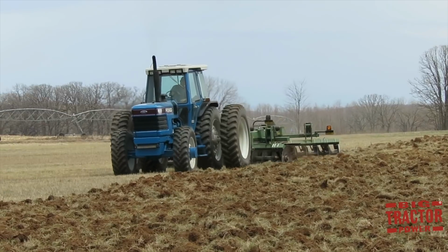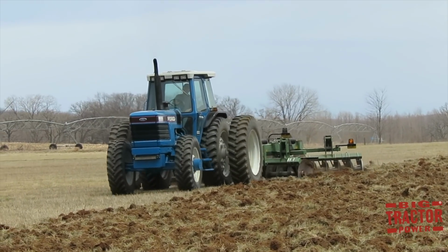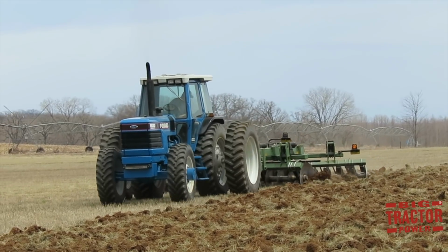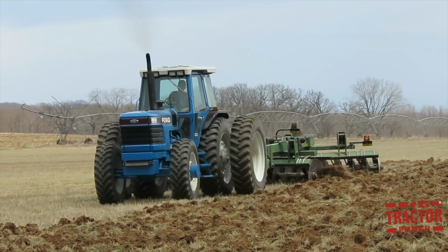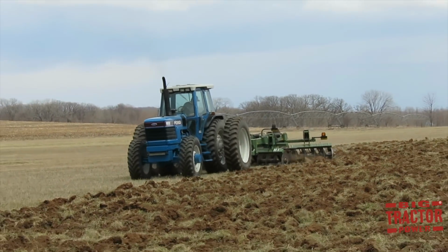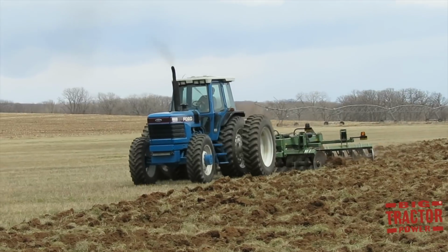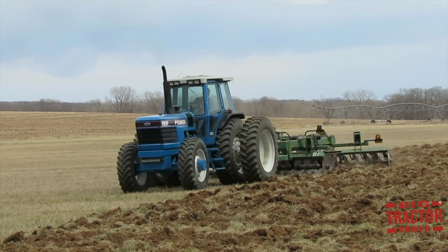The tractor in this video is pulling a 14-foot wide Wishek 842 NT disc equipped with 30-inch blades, plowing up sod ground in south central Wisconsin. I hope that you'll enjoy seeing and hearing this tractor at work out in the field. And at the end of the video, I will share specifications and information on this big blue tractor.